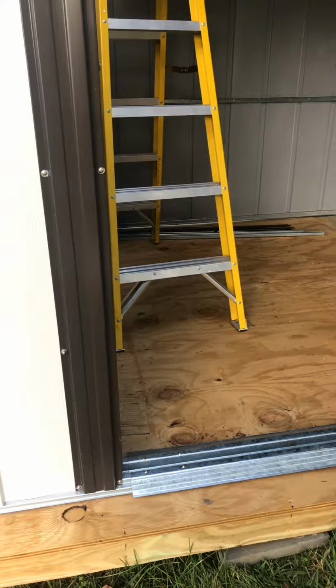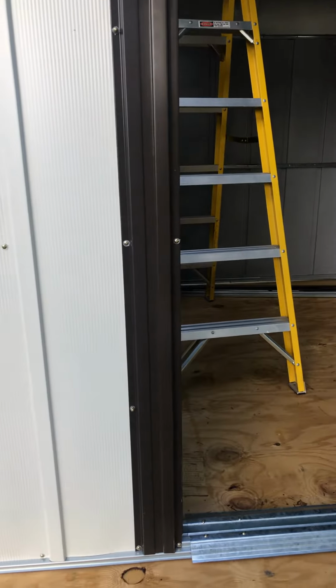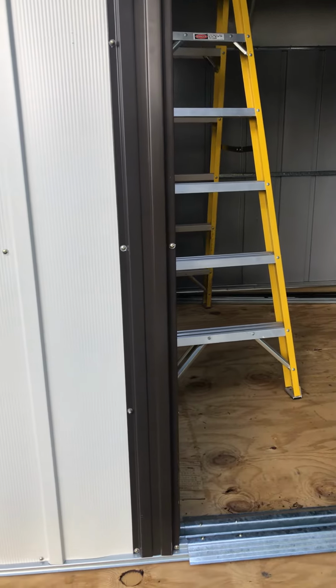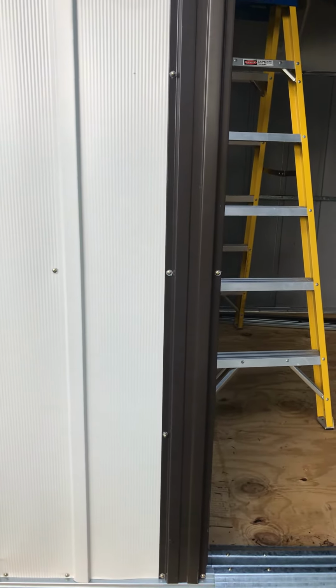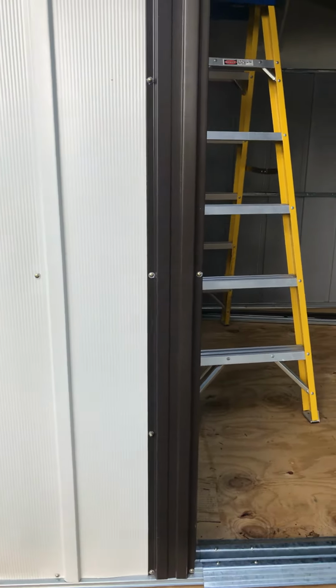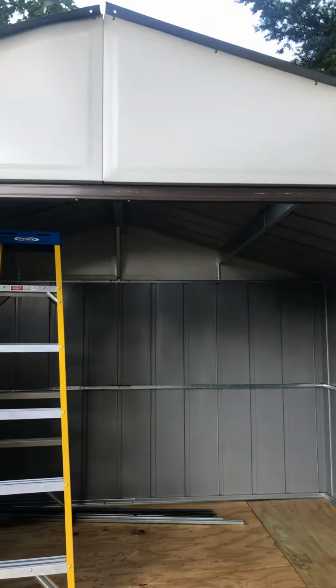My name is Jimafe. Today, I'm going to show you we're building a shed. This shed, we bought this at Lowe's. It's the Arrow one. It's pretty good. It's coming along, but it's a lot of work. Here you go. We'll update you when this thing's finished.